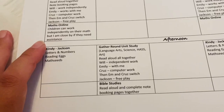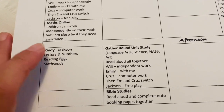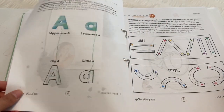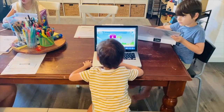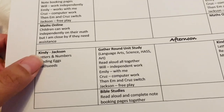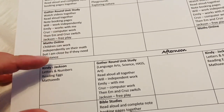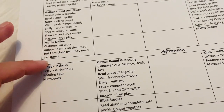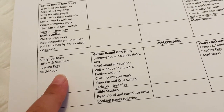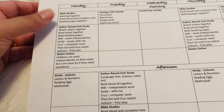Then in the afternoon after lunch is where I'll sit down with Jackson one-on-one and work with him. We're working through the letters and numbers book from Gather Round Homeschool. He does Reading Eggs online and Math Seeds as well. And so that's just a short amount of time that we're doing kindy work together, but I work with him one-on-one. And in the afternoon, the older children get a portion of time for free tech time. And so they will go on technology, they will go outside and play, ride their bike, all that kind of stuff. And so that's what Monday looks like.